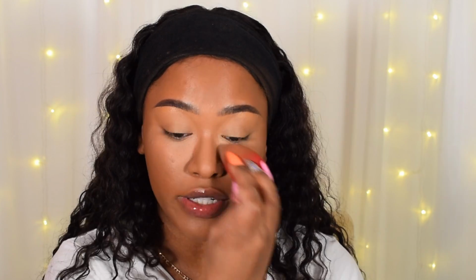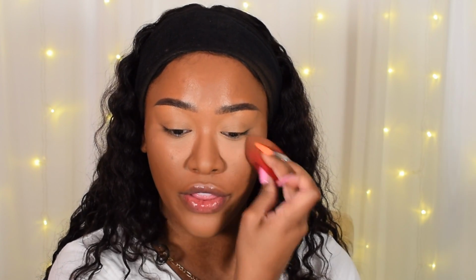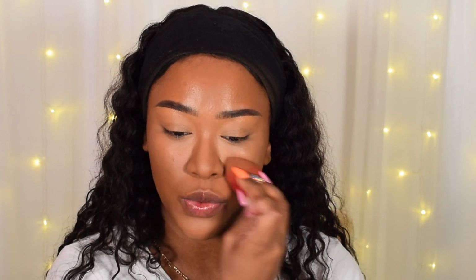That coverage is really high, and I only used a small amount. I literally took one dip. I didn't re-dip, so this is one dip into the concealer, and it is covering beautifully. Definitely feels like it's drying down matte though, which I love, but if you don't like matte concealers, I do feel like this one is matte.